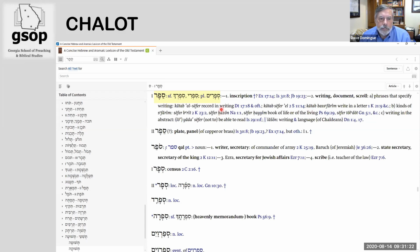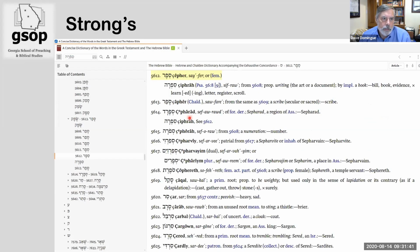You see, it's not as dense, a little easier to read. Still might be a little intimidating. They use the Hebrew, but they use the Hebrew in transliteration, so it's not like you're reading the Hebrew, but you're reading in English letters, kind of thing. So here is Strong's for the Hebrew component of that.